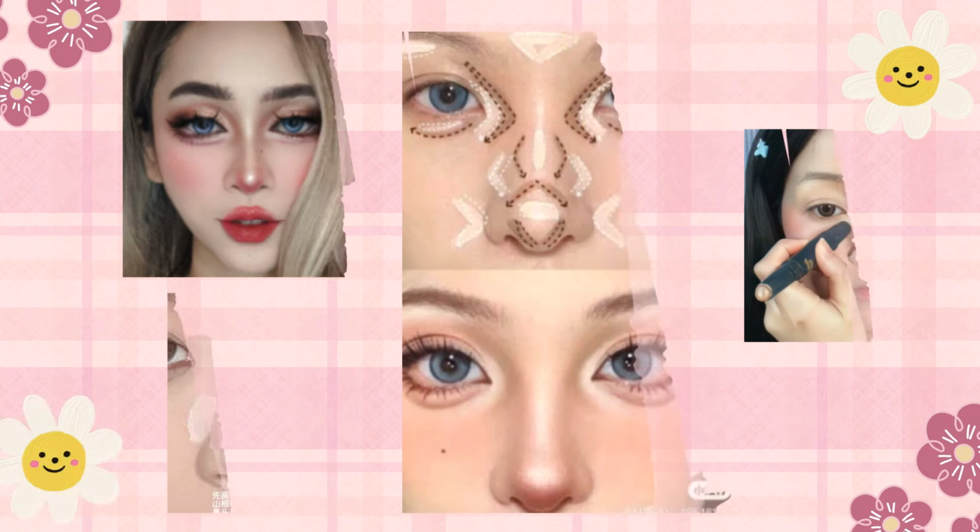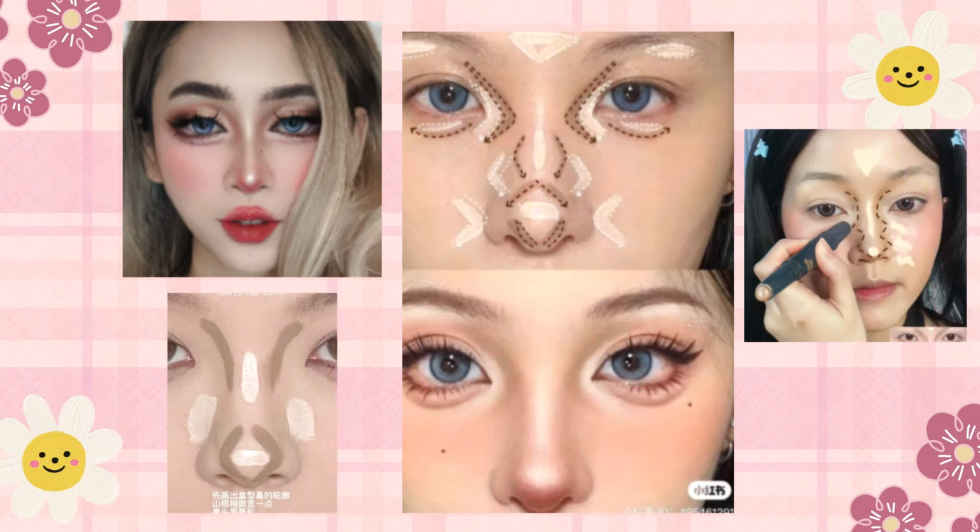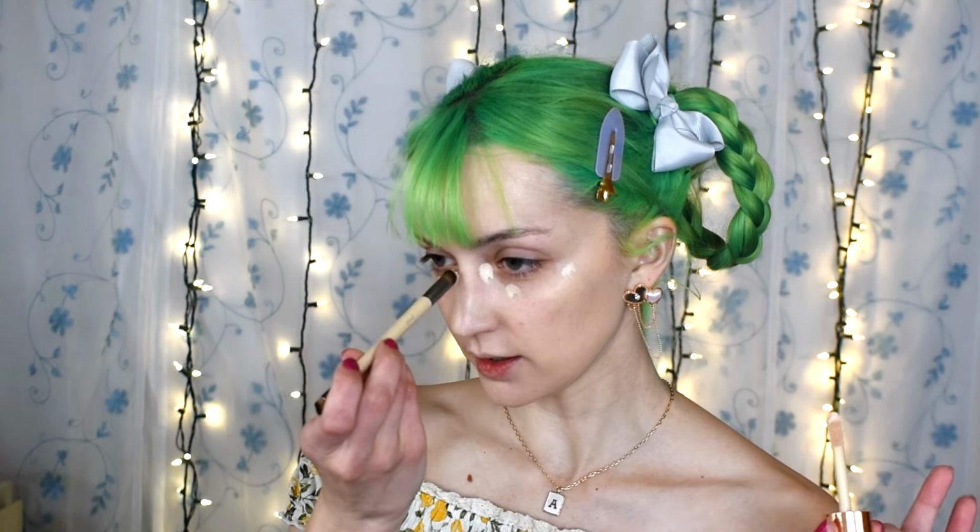With Douyin makeup, the nose is actually a very important part of the look. We are going to really work on contouring our nose to make it look like a cute little button nose. There is a highlight. We're going to shorten the nose and make it appear more rounded.